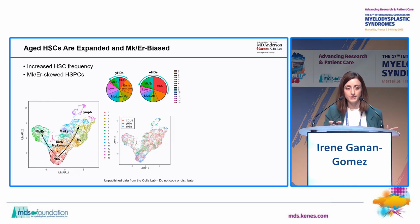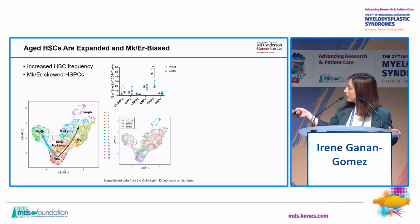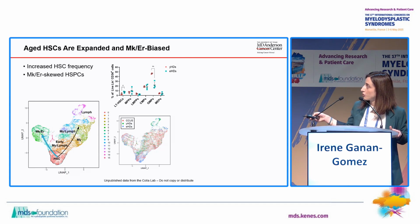So we first analyzed hematopoiesis in healthy or physiological aging. And the first thing we observed, as you can see on the screen, is that elderly healthy donors had significantly increased frequencies of hematopoietic stem cells and megakaryocytic erythroid progenitors. And this occurred at the expense of the myelolymphoid progenitors. We were able to validate this data by immunophenotypic flow cytometry. And therefore, we hypothesized that this is occurring because aged HSCs follow preferentially the megakaryocytic erythroid trajectory.